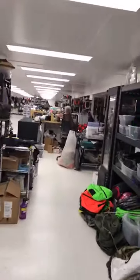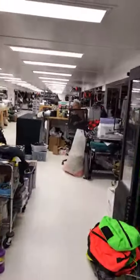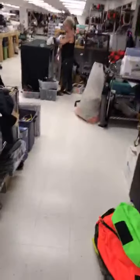Really squeaky shoes. Yep. It's the tiles, man. What you're looking at with this white tile, it was $10,000 to tile this room. And what did I get for it? Squeaky shoes.